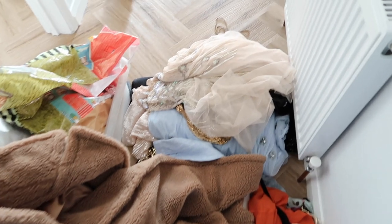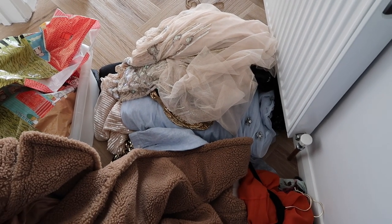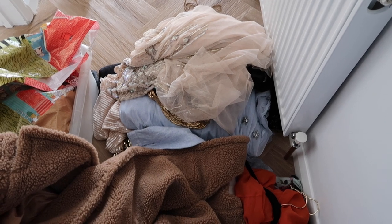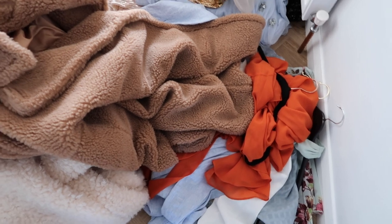So we've got event dresses, which I have been using because I've been making reels lately, so they all came down from the loft and all need to go back up. And then I have some summer bits that are like peak heat wave, summer material.